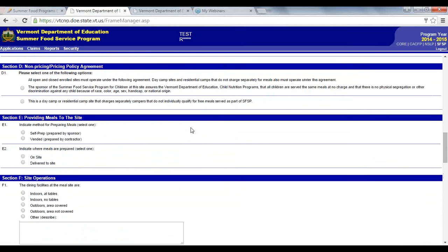So in terms of non-pricing and pricing, almost all of the open sites are non-pricing because they're receiving meals for free. As you can see, it's noted on D1, it says all open and closed enrolled sites must operate under the following agreements. And then day camps and residential camps that do not charge separately for meals also must operate under this agreement. So basically, if all the meals are being provided for free, which should be the case in open and closed enrolled sites, you'll click on this first one.